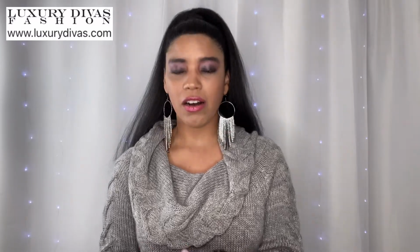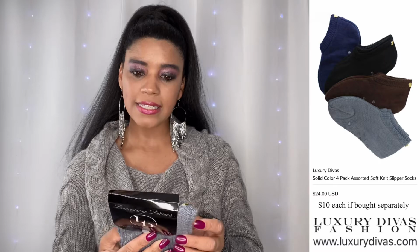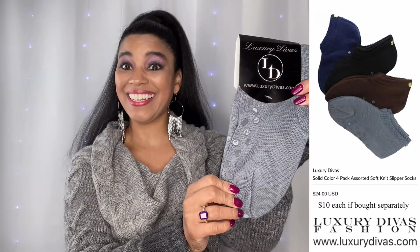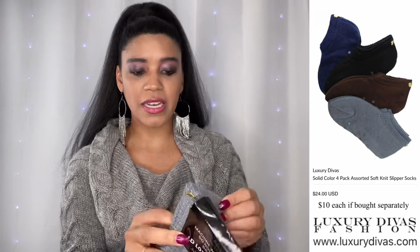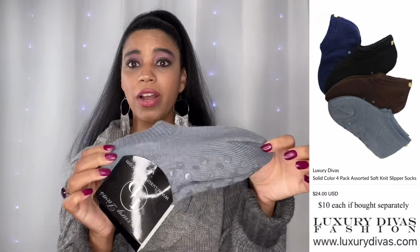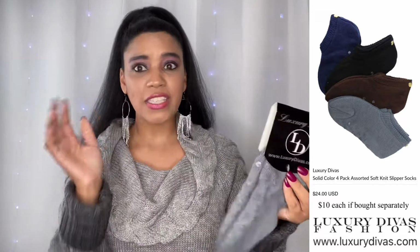Guys, oh, these feel like butter. So this is Luxury Divas brand, I guess. Yeah, it's 98% acrylic, 2% spandex, little slipper socks. Yay! Look, they match my sweater. Awesome. Guys, I love my slipper socks. Oh my gosh, I love them so much. These feel so great. Oh, I can't wait to wear these. They actually match what I have on today, which is awesome. Wow, the first thing, super excited.